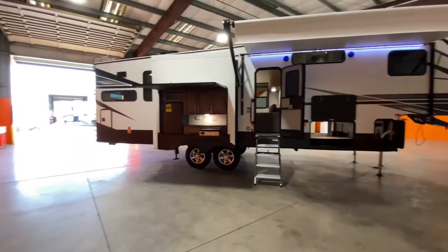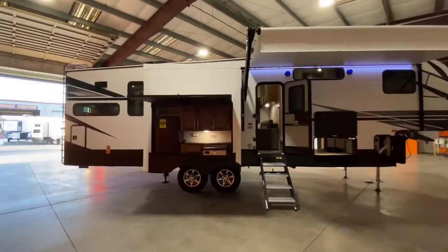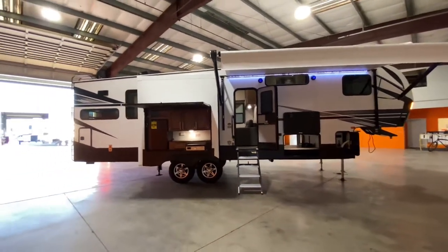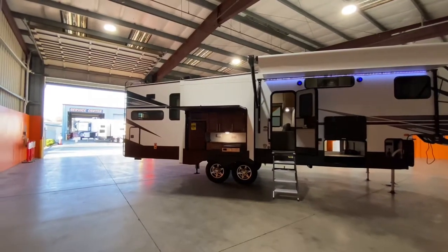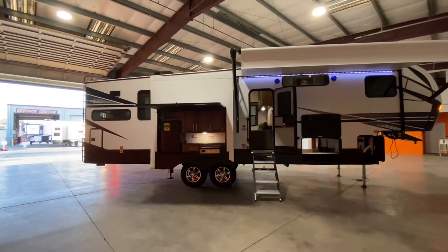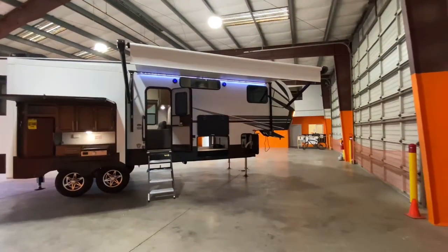All right, everybody, this is our KZ Durango 256 RKT. Approximately 8,860 pounds, unloaded with a GVW of 10,500 pounds. We are 33 foot 9 inches in overall length. We haul 55 gallons of fresh water, 93 gallons of gray, 53 gallons of black, and have a 6-gallon gas electric water heater. We can sleep up to 4 people.